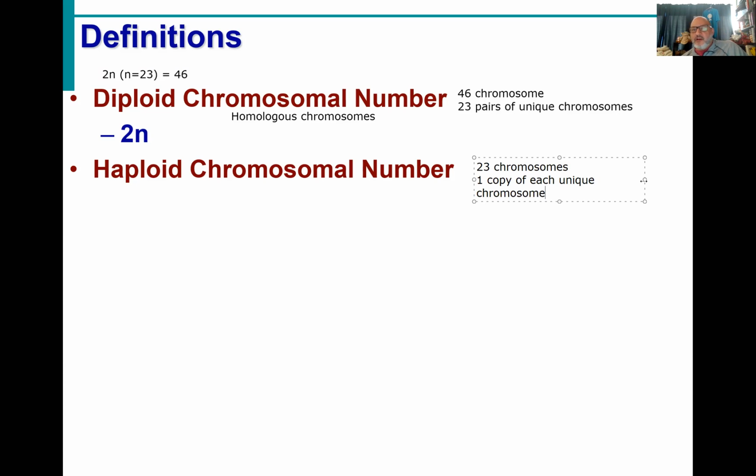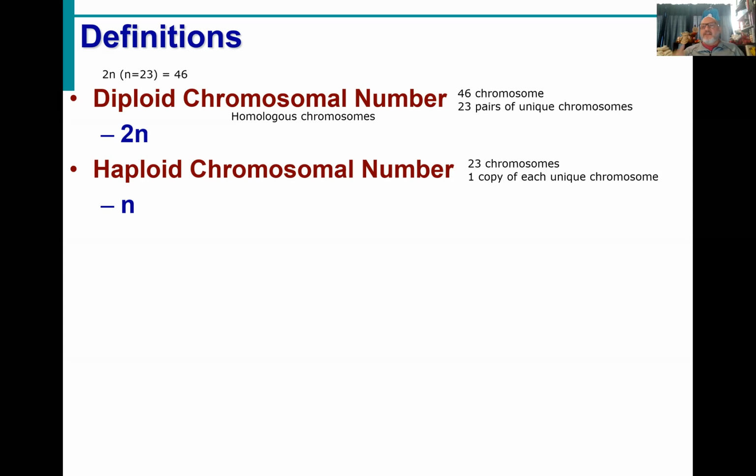And so, not surprisingly, we represent that by just n. So my n and my wife's n. Exactly. I give 1 chromosome 1, my wife gives 1 chromosome 1. I give 1 chromosome 2, my wife gives chromosome 2, and we put those together. So each of us makes haploid cells that have 1 copy of each of the unique 23 chromosomes. And that is n.